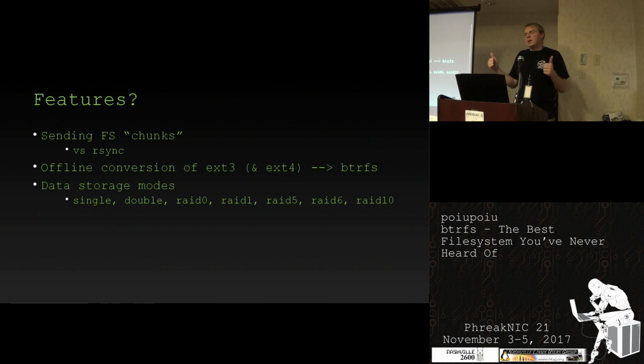With BTRFS, the subvolume send will send only the changes that were made on the file system over here. So rather than send 20 gigabytes of data, it'll only send a couple megabytes, because all it's doing is sending the changes in the metadata. Changes over here, done.